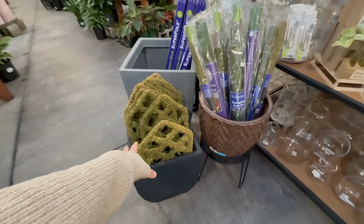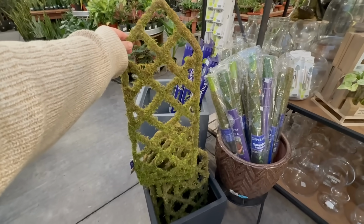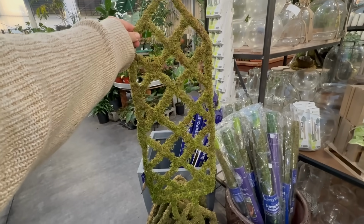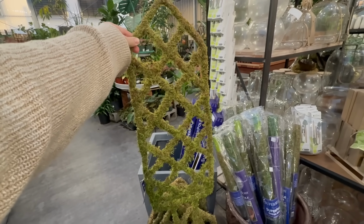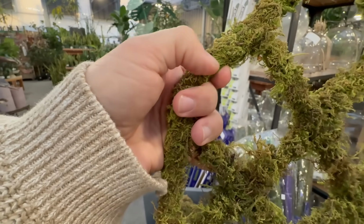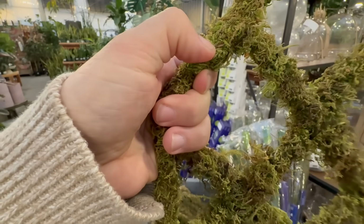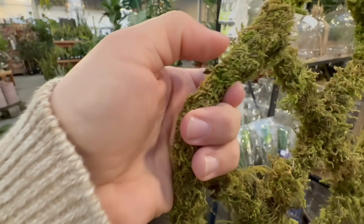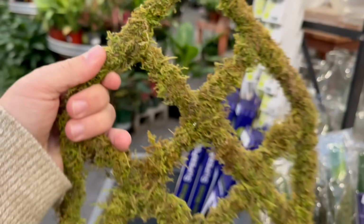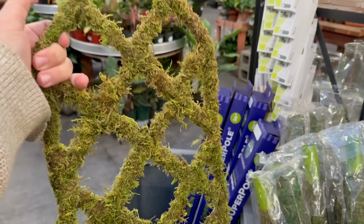Look at what I just found. How cool is this? It's $21.50, and I feel like this might be something that I need to figure out how to DIY. That is so pretty. It looks like it's just fishing line on there. I can't quite tell the wire that they used. It's gotta be fishing line. No, it's green, and it's really small wire, but that is so pretty. Oh, I can't spend any more money today.